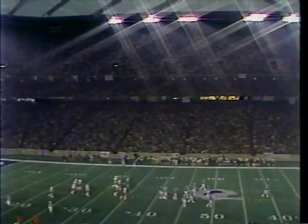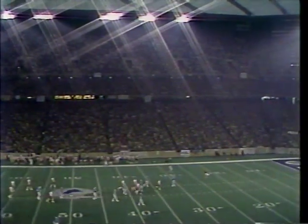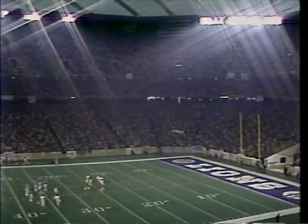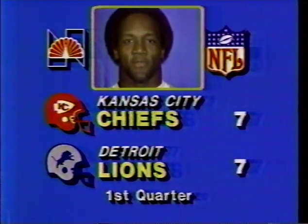Sims now has 12 yards rushing. Delaney 30 yards in their individual battle in this first quarter. And that first 15-minute period has come to an end. Here at the Silverdome, the site of the Super Bowl next January, it's the Detroit Lions 7 and the Chiefs of Kansas City 7. We wish everybody in Hooks, Texas and all over the country a happy Thanksgiving Day.